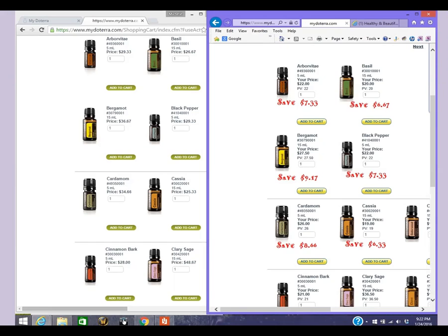So as you can see, comparing side by side, you're saving $7, $6, $9. You're saving a lot of money on each of these oils. And you're going to save this on all the products. This is not just an oil discount. This is an all product discount. So it really does pay for itself rather quickly. It adds up to $35.